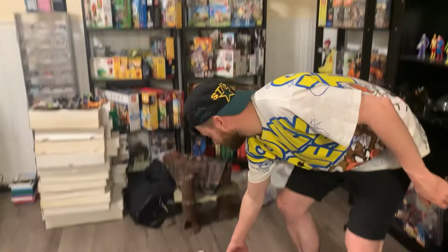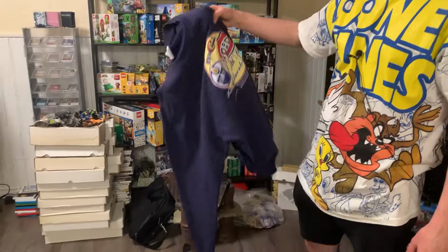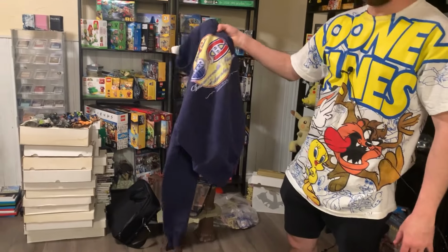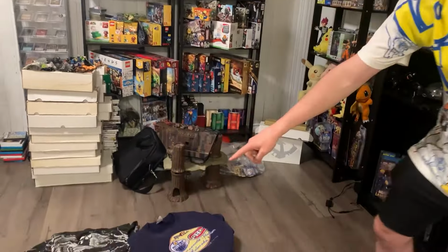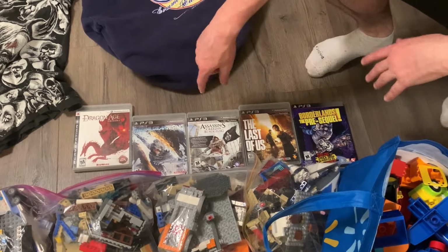So we also got another nice crew neck here. I actually also traded this with another item to our friend Biggie at the bins, who also gave us some video games I'm going to show you in a sec. So we have these video games here. He just got these the other day and he left them at the bins for us.